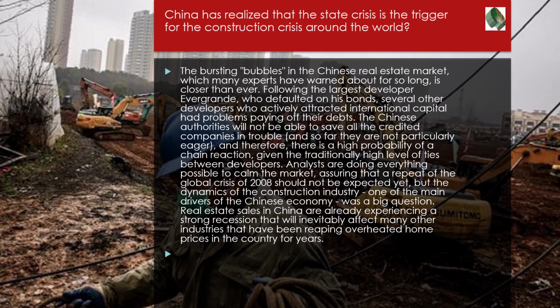Following the largest developer Evergrande, which defaulted on its bonds, several other developers, who were actively attracting international capital, had problems with paying off the debts. The Chinese authorities will not be able to save all the credited companies in distress, and so far, they are not particularly striving, and therefore there is a high probability of a chain reaction, given the traditionally high level of ties between developers. Analysts are doing their best to calm the market, assuring that a repeat of the global crisis of 2008 should not be expected yet, but the dynamics of the construction industry, one of the main drivers of the Chinese economy, has turned out to be a big question. Real estate sales in China are already experiencing a severe downturn, which will inevitably affect many other industries that have been reaping the country's overheating housing prices for years.